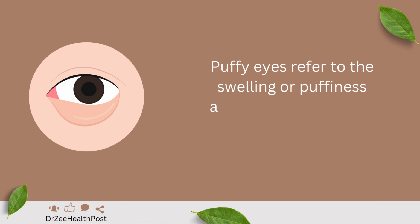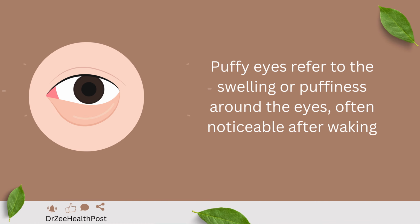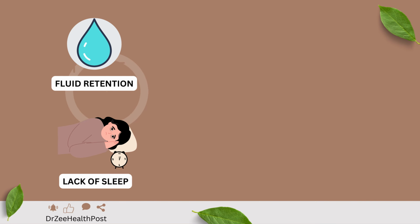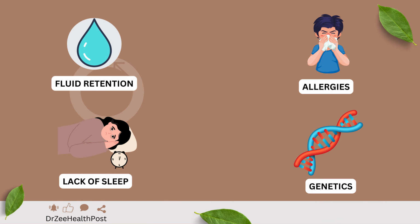Puffy eyes refer to the swelling or puffiness around the eyes, often noticeable after waking up. This can be caused by fluid retention, lack of sleep, allergies, or even genetics.